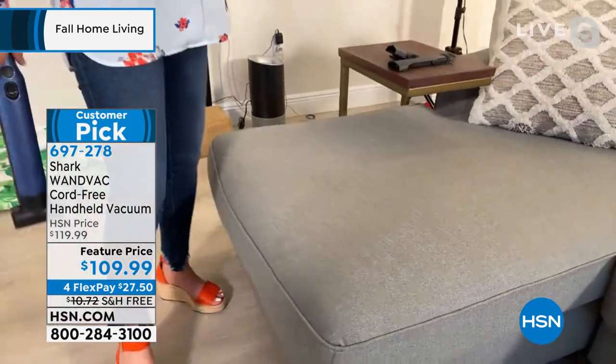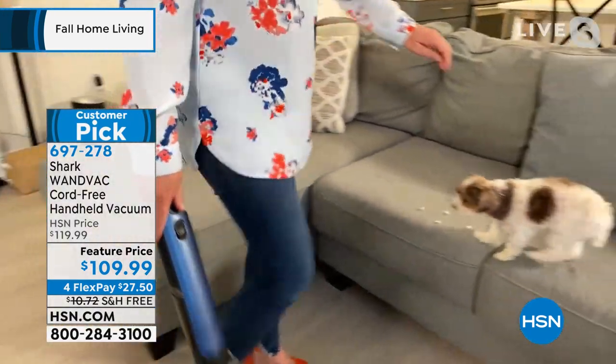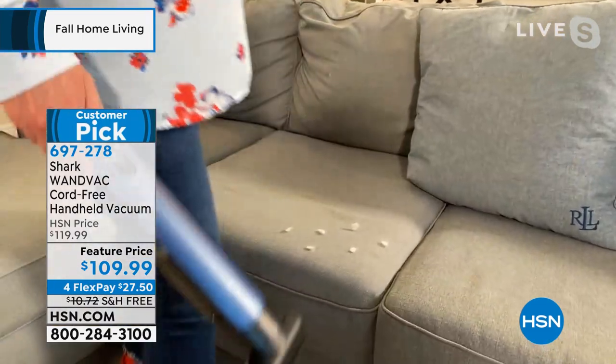I've got a 16-year-old, okay? Oh, look at the dog. He's like, what's happening? It's okay, Bubba. I got you. Oh, he's so cute.